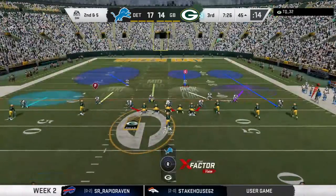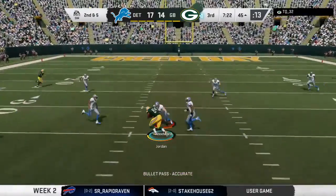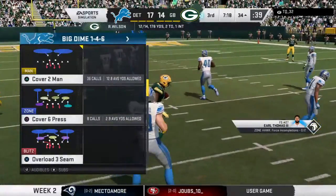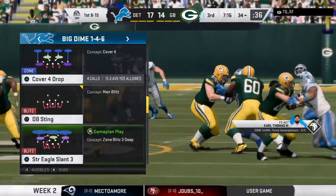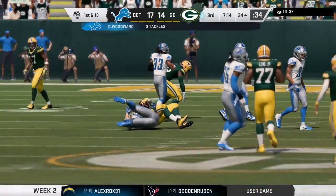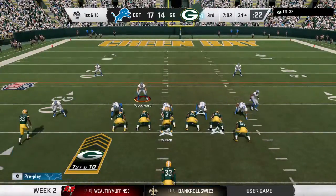Here's Wilson. Got his man complete over the middle. That's Jordan. And it's going to be another first down as they'll get him to the ground at the Lions' 34-yard line. When this offense can get their tight ends involved, they can move the football. Here, a nice route, able to look it in, and picks up the first down.